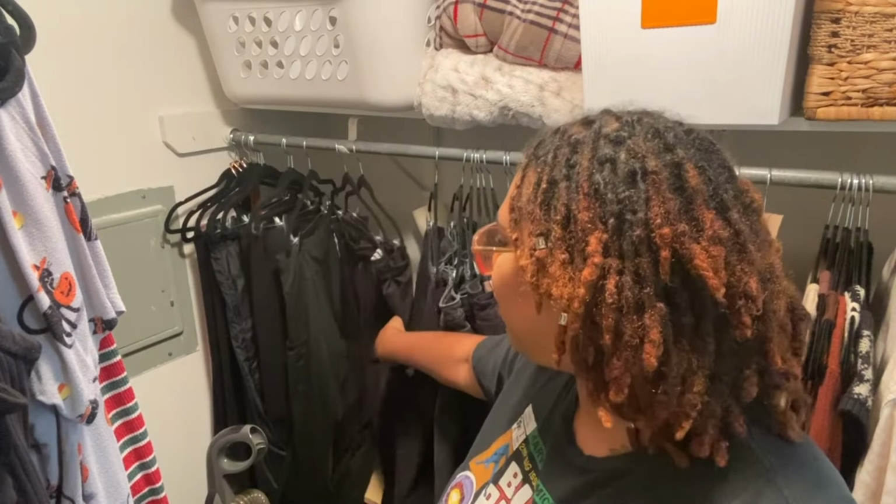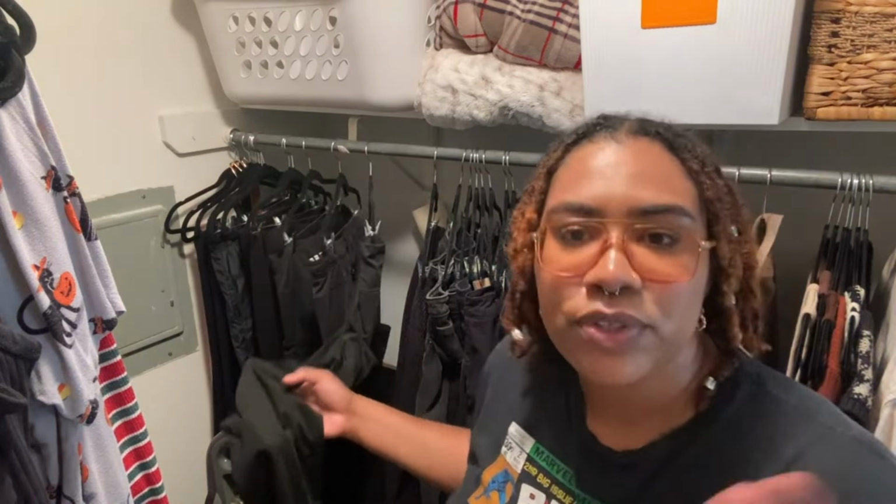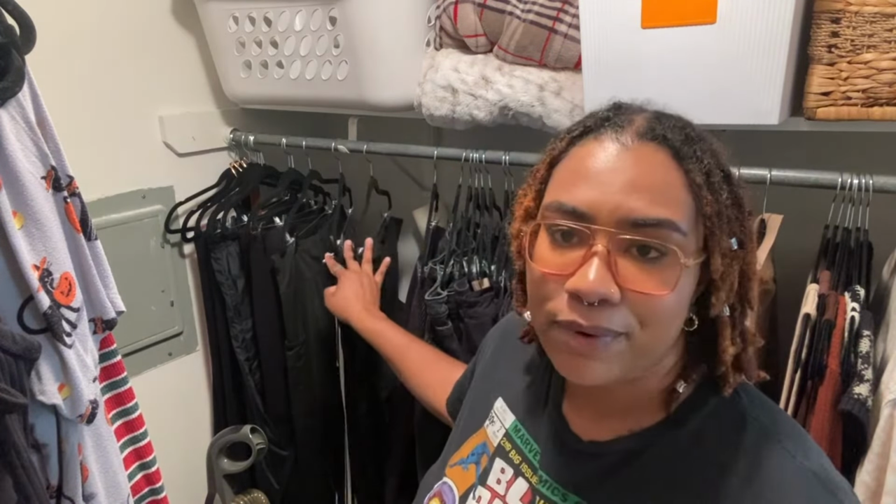So I do have a bunch of leggings and just athletic leggings. Some are more the material that you would wear to work out, and some are more of a cotton material, but I do have a bunch just because those weeks when I'm just not feeling like getting dressed, I definitely want to have a bunch so I'm not washing the same pair over and over.